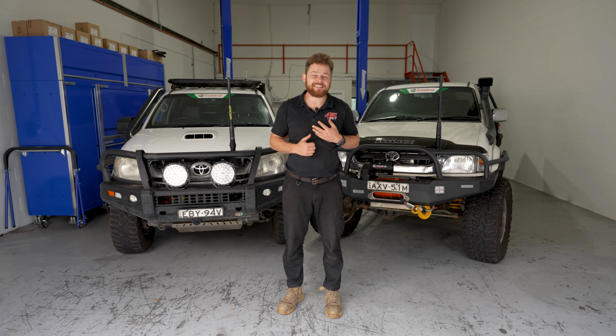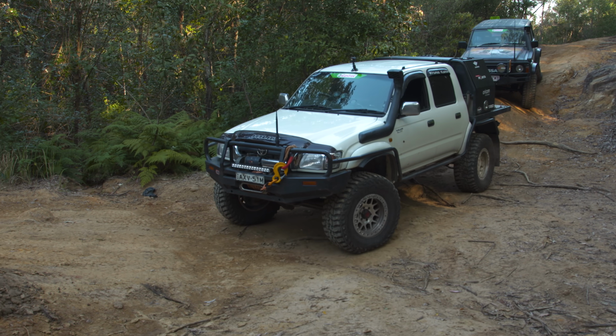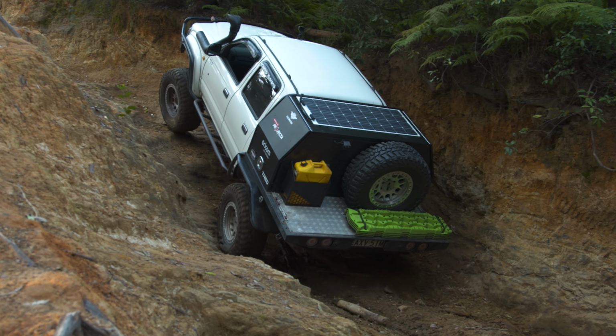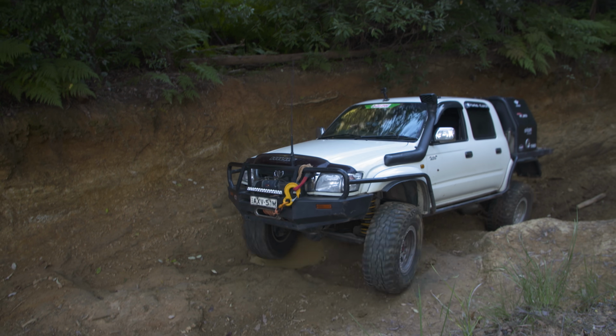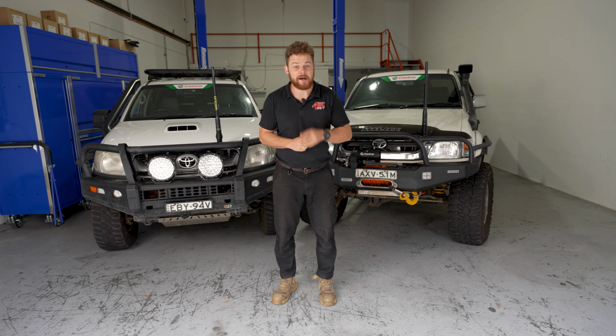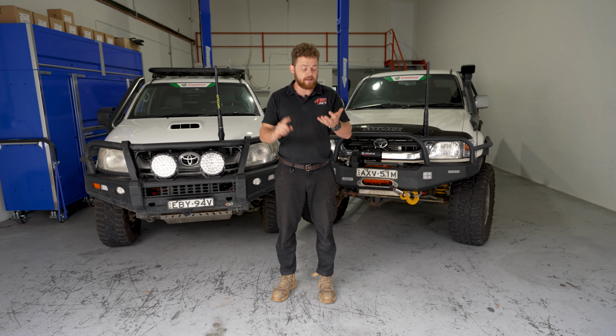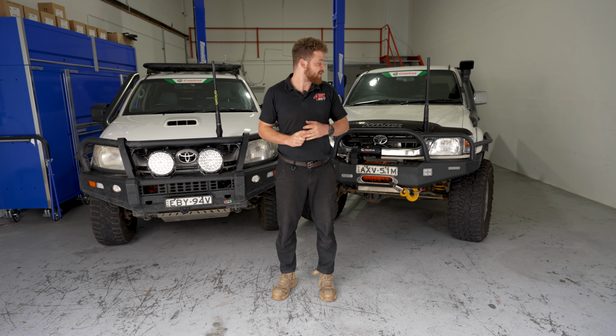For me personally, it just still has to be a manual. The fact that you've got driver inputting gear selection and clutch control out in the bush, the fact that you can clutch start it if you do get into trouble, provided your clutch doesn't fail, ask me about that one. And of course, there's just a bit less going on with transmission computers, hydraulic lines, and of course, transmission coolers. I still just prefer the good old manual.